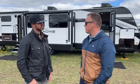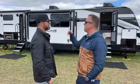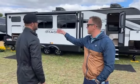The big release for us now is to piggyback off of all the success of Standard Imagine and then the sub-series of Imagine XLS. Now we're debuting our ultralight single axle profile, which is the Imagine AIM, Adventure in Motion.